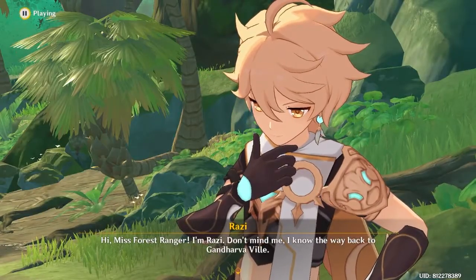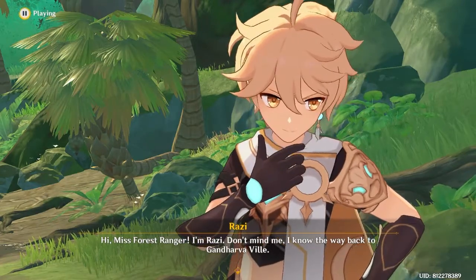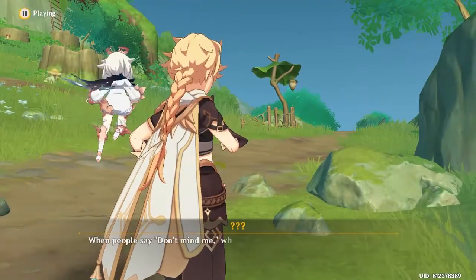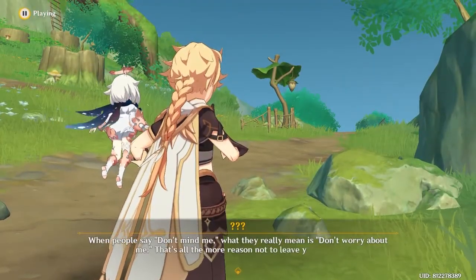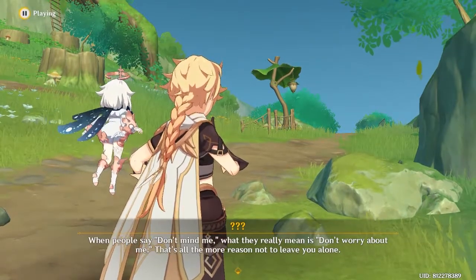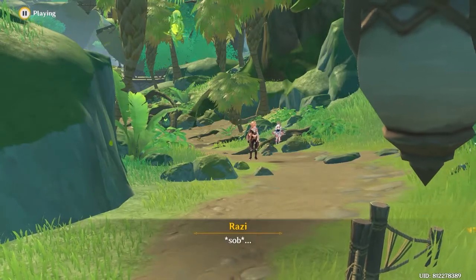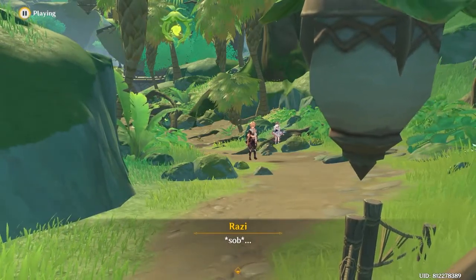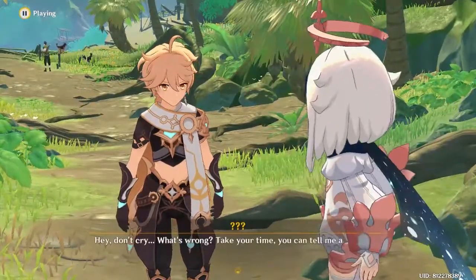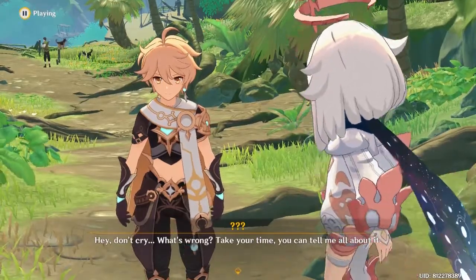Hi, Miss Forest Ranger. I'm Razi. Don't mind me. I know the way back to Gandharva Ville. When people say, don't mind me, what they really mean is don't worry about me. That's all the more reason not to leave you alone. Hey, don't cry. What's wrong? Take your time. You can tell me all about it.